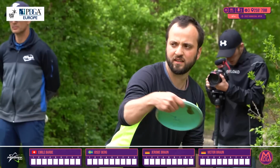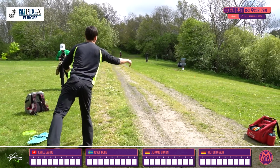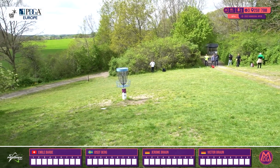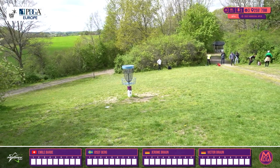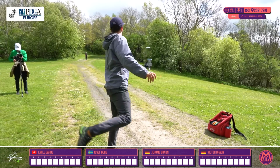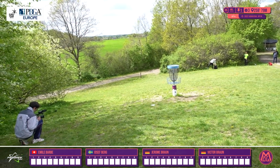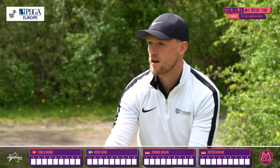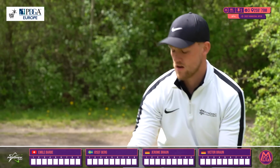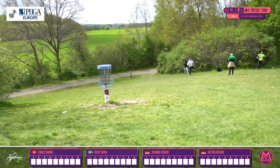And they're going to be doing a little putting competition over there. And Jerome wanted nothing to do with that, just a nice little toss-up. Victor from about the same spot. You gave that a little bit more of a half go. Floated it over the top. Should be an easy par. Josef a few paces out of the circle.